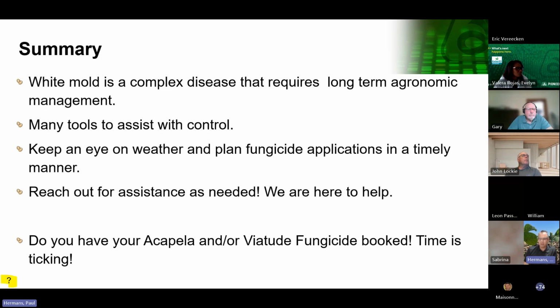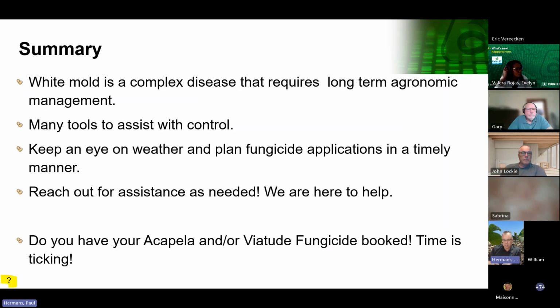We got many tools to assist with that. We got the fungicide. We talk about planting dates, variety is a key thing, crop rotation, everything else. Keep an eye on the weather and plan for fungicide applications in a timely manner. We do have good weather stations across all of Ontario and Quebec. You can tie into that and look at rainfall and humidity and all that kind of stuff.